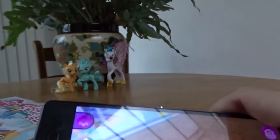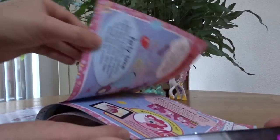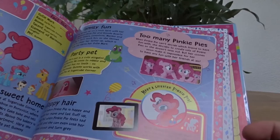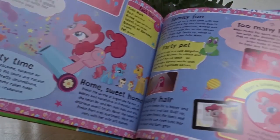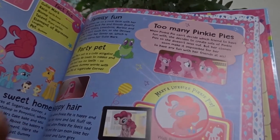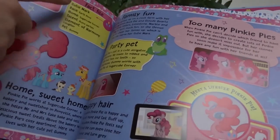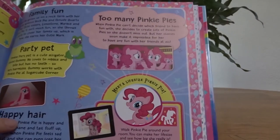Now let's take a look at another one. That was Twilight, now Pinkie Pie. So as you can see, the book itself contains some background information about the pony. A lot of nice animation stills and vectors of the pony. It's a little bit about Gummy, a little bit about the episode Too Many Pinkie Pies, and a bit of background info about Pinkie Pie.